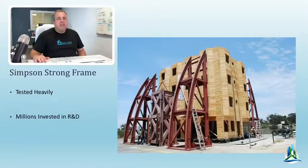Simpson frames are very heavily tested. There are a couple of different testing labs. This one's actually here in California. And Simpson has a testing facility in their manufacturing plant in Riverside, which we totally want to get access to. I'm talking to the guys. Hopefully we can get access to that in the next month or so.